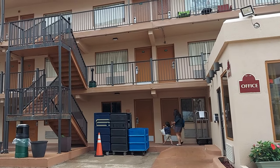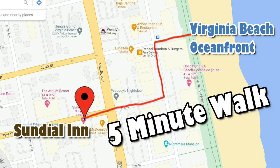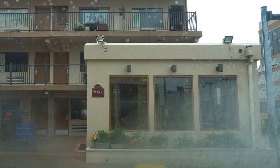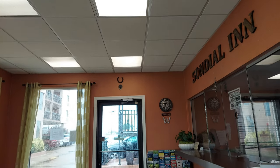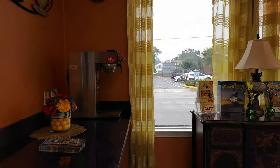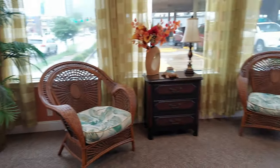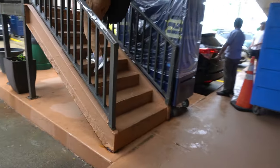Sundial Inn is a functional budget hotel which is a 5-minute walk from Virginia Beach Boardwalk. We will check in here in their office. In these four walls lies the front desk and the complimentary beverage corner. Now let's go to our room.